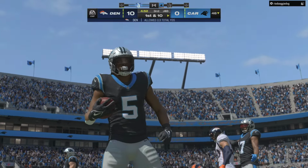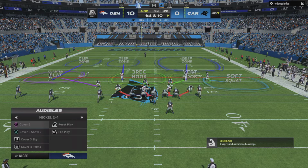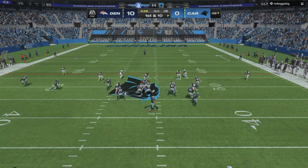Now they work this well upfield across the 45. The first play of the second half, a big success, over 30 yards. The big play has them all the way out near midfield for a first and 10. Now Young.